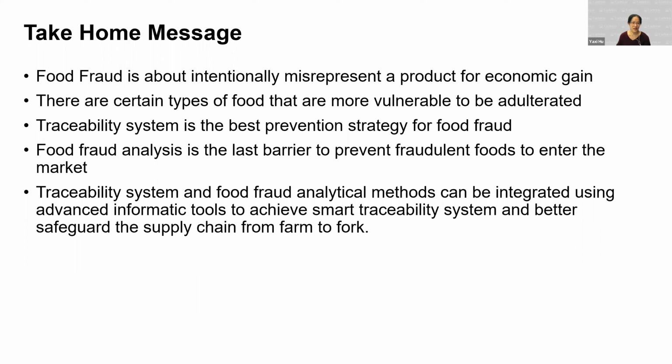And then the traceability system is the best prevention strategy for food fraud, but food authentication analysis is really the last barrier to prevent fraudulent products from entering the market. If you combine these 2 strategies together with the help of informatic tools, it can do an even better job. With the smart traceability system, hopefully we can better safeguard the supply chain from the farm to the fork.